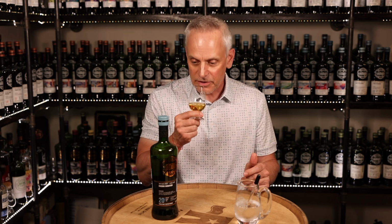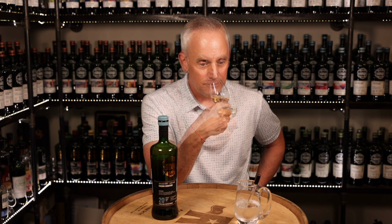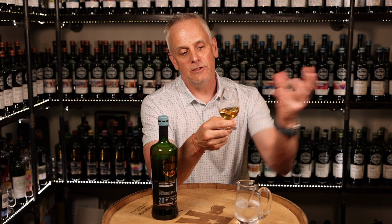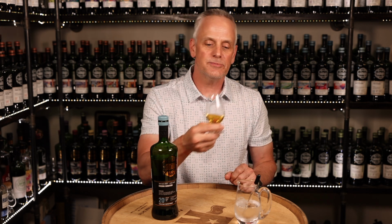But on the nose, nice tropical fruits, maltiness, vanillas, floral, just a great nose. Comes right out of the glass. Slight nuttiness on the nose as well. It won't take you long to pick up some of these notes, but you can spend quite a while nosing this one. Give it some air. Let that 20 years really expand.